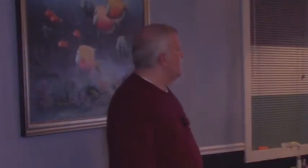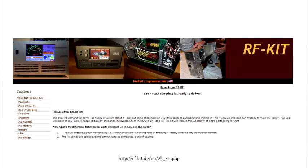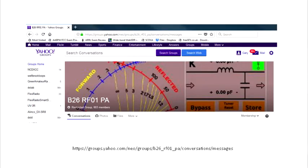That got my attention. And indeed, these were photos taken by N6TV at Visalia of the RF kit amplifier, the RF2K+. And so that led me to the website. There's a website for the company, and it looked interesting. And I thought, well, maybe. And there's a Yahoo group, which is actually the main support vehicle for this amplifier. So I joined the Yahoo group and started reading up on things there.